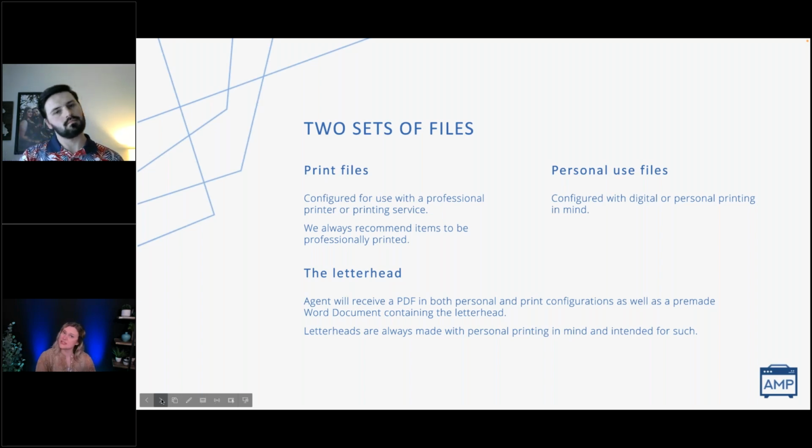But the print files that are print ready, and then the personal use files, these are going to be things that you can keep in office and print yourself. They're not necessarily the files that you'll use to get professionally printed, but if you want the letterhead in your office so that way you can print stuff out on your own with your letterhead on there, you'll have the files to do so. So it's super easy.